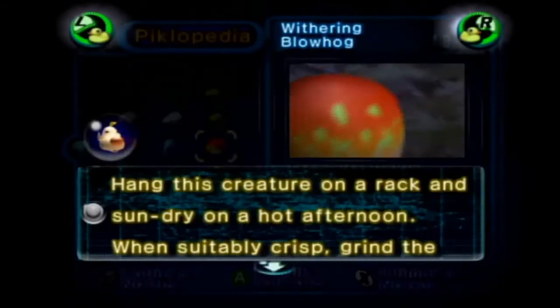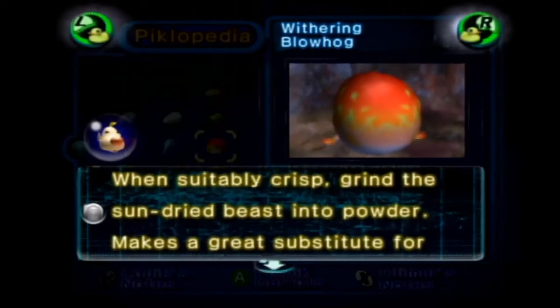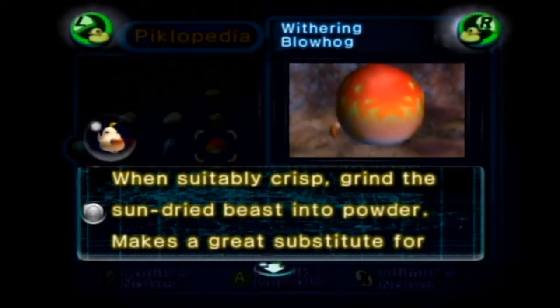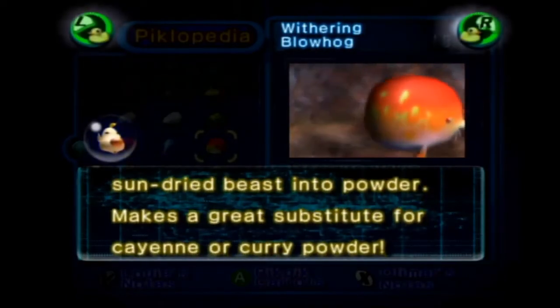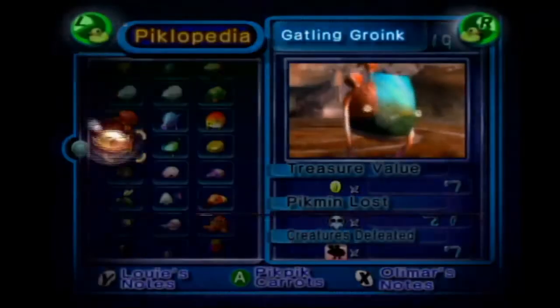biotechnology sector. Hang this creature on a rack and sun-dry on a hot afternoon. When suitably crisp, grind the sun-dried beast into powder. Makes a great substitute for cayenne or curry powder.